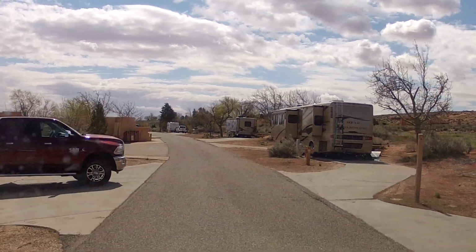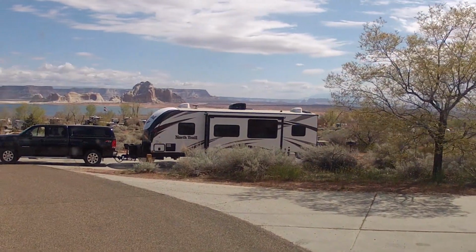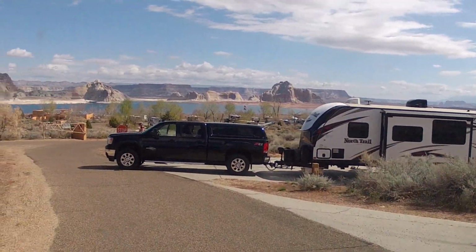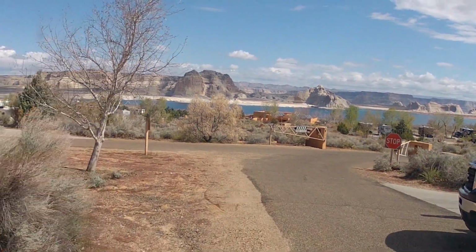There's about 3 or 4 loops for full hookup RVs. We found a spot right here on top of the plateau. It's just an amazing view. Not real sure why someone else didn't pick it, but maybe they all came in before they closed, so the office picked it for them. But we found another couple spots lower, but certainly the views weren't as good.